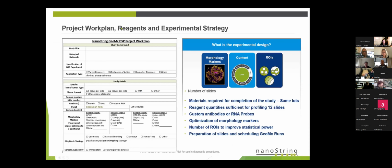So this is a nice project work plan that Nanostring has put together. And this is the basis that we will use in the CBSR if an investigator contacts us about the potential of doing one of these projects. So we would have a form like this filled out with the study title, the rationale for what the study is about, specific aims, the application type, but then really study details are important. The species, so right now they have probes for both human and mouse. Then the tissue or tumor type, format, what type of analyte you're looking at, protein, RNA, or a combination of the two, and then the custom content, which are the morphology markers.